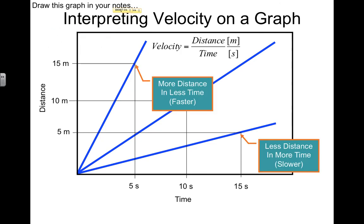Let's look along here. More distance in less time. That means it is faster. I would add this into your notes right here. More distance in less time means you're going faster. If I go over less distance, so I'm only going 5 meters and it takes me 15 seconds, that means I'm going slower. Less distance in more time is going slower.